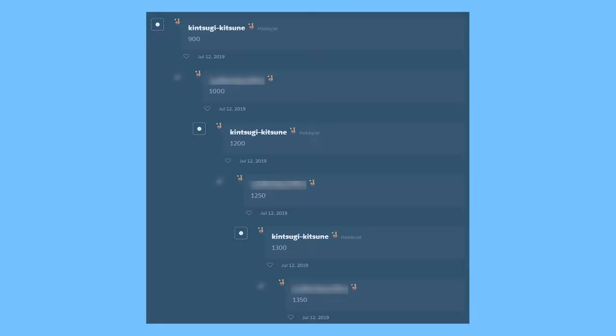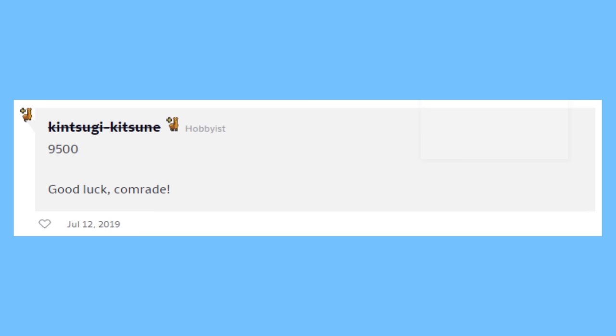But it kept going. Things began to spin out of control as the bids increased with no sign of stopping. Here are a few quotes from the bidding war which were salvaged from the now deleted post. Note that the user Kintsugi Kitsune is Caravan.